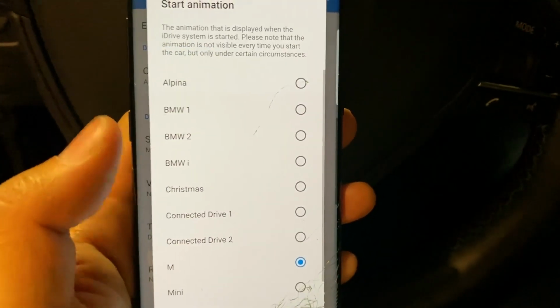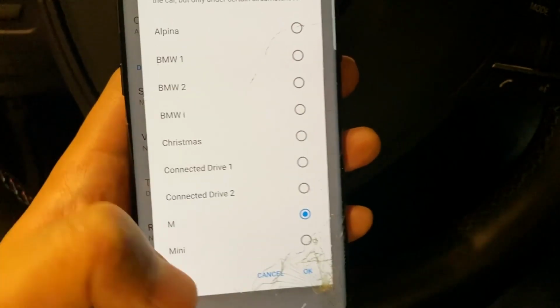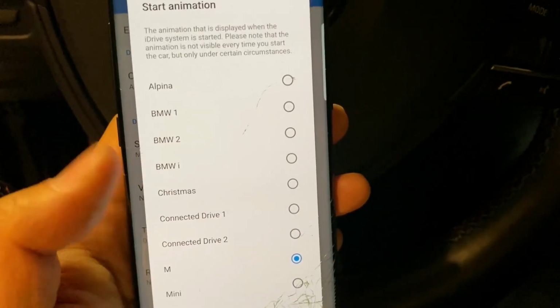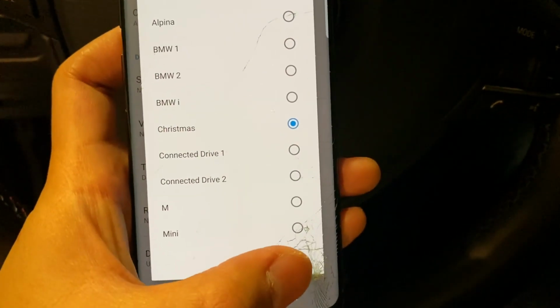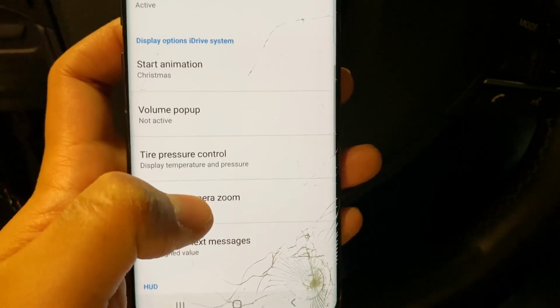And I see the start animation is currently on M, which is pretty cool. That's what I like. But since it's Christmas right now, I'm just going to check out what the Christmas start animation would look like.